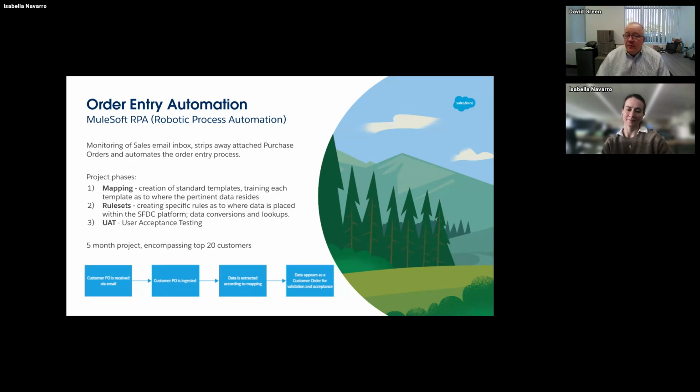And the second part of that question, are we planning to move IDP to Einstein? At this point, we haven't really thought about that. Right now we're focusing more on solving other business pain points with RPA, and then maybe going back through and doing some Einstein enablement there.